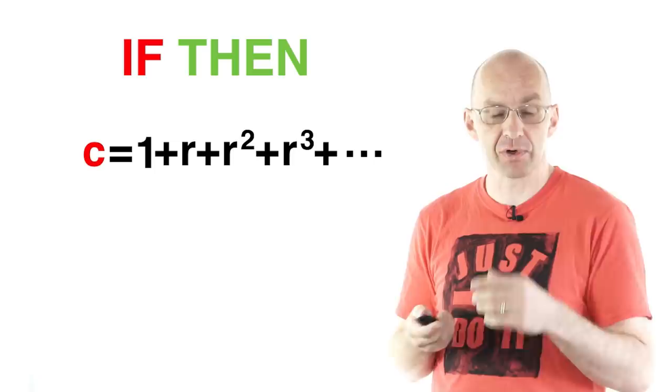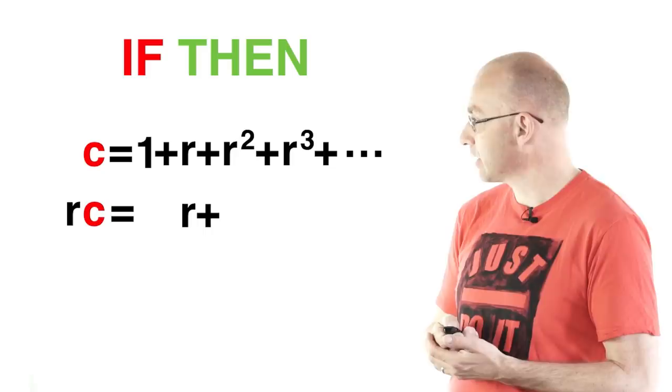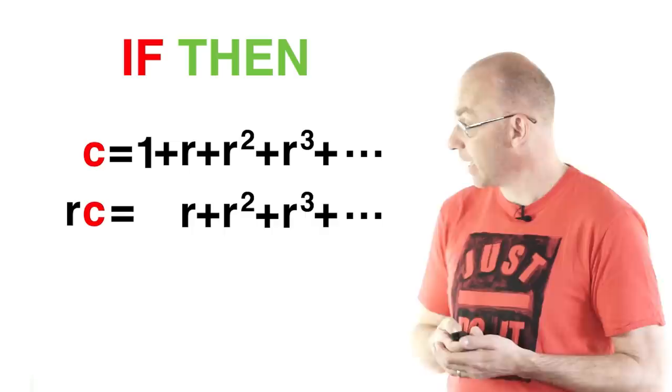Just like what Ramanujan does at the beginning, he multiplies by 4, I multiply by r. Okay? So I multiply r times c. Then on the other side, we get 1 times r, I put the r here. Then r times r, r squared, I put it there, and so on. And that will give me this. And then I do exactly what Ramanujan does. I subtract the bottom from the top. So c minus rc, there we go.